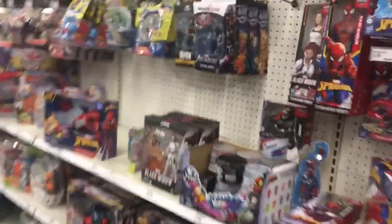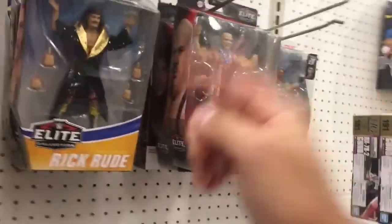We're gonna go do some regular toy hunting at Target because this was a bust and I need to get my fill. So let's head over to Target. All right, we are in Target and the music is as loud as ever. Thank you, corporate. And we actually have new figures on the shelves.